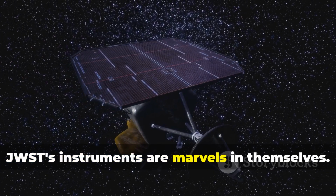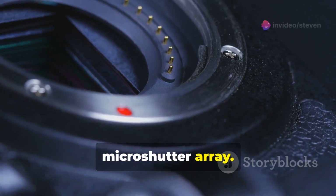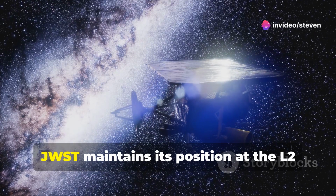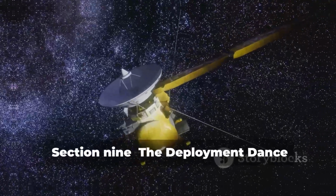JWST's instruments are marvels in themselves. The near-infrared spectrograph uses a microshutter array. It can observe up to 100 objects simultaneously. JWST maintains its position at the L2 Lagrange point with precision.